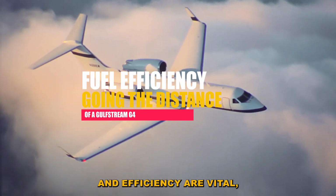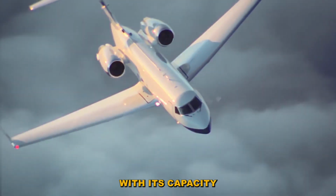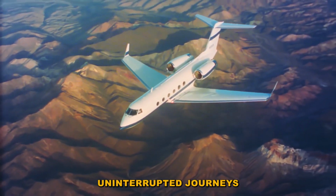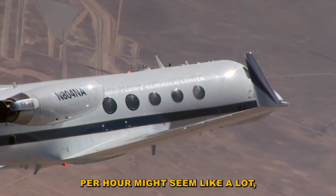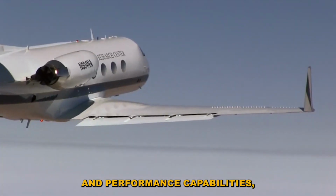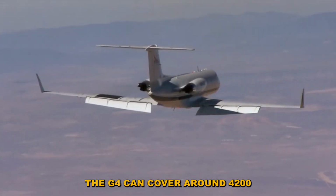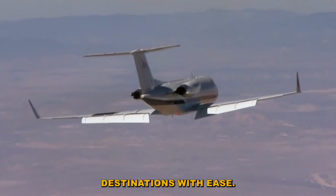Fuel consumption and efficiency are vital, especially for those long-haul flights. With its capacity to carry around 29,500 pounds of fuel, the G4 can embark on long, uninterrupted journeys. Consuming about 400 gallons per hour might seem like a lot, but given the aircraft's size, range, and performance capabilities, it's an impressive figure. This efficiency ensures the G4 can cover around 4,200 nautical miles, connecting far-flung destinations with ease.